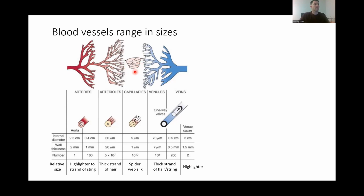And to give you an idea of just the magnitude of the size difference, when you look at the aorta, which is one of the largest vessels that you have, it's about 2.5 centimeters wide. And that's roughly as wide as a highlighter or a really large marker. And as you branch down and get smaller and smaller, you begin to have these capillaries, which are only 5 microns in width, which is essentially the width of a spider web silk. So these are really tiny vessels that are carrying blood through your body.